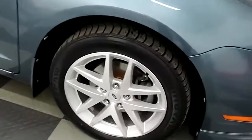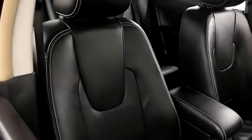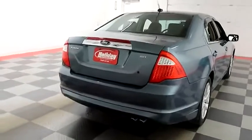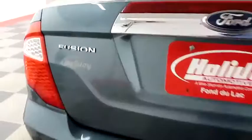You have alloy wheels wrapped with Uniroyal Tiger Paw tires. Inside, leather interior. Seats are very clean all the way throughout. Up top you have a sunroof. One more look down the passenger side, then swinging around to the back end. Taking a look inside of the trunk. There's a 60-40 split on the back seats, so you can fold those down if you need more room.